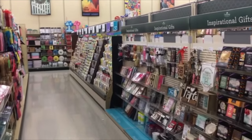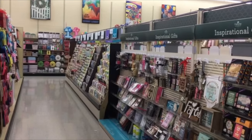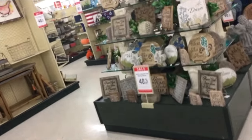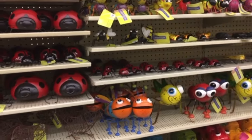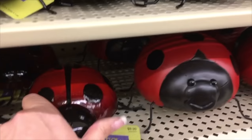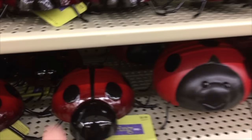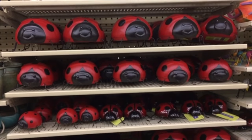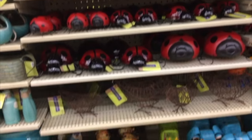They have lovely Christian cards in here. I tend to buy a lot of my cards in here. I love them. They seem to say just what I would like them to say. Here's their summer aisle. Got the ladybugs. Miss Carrie, look, look, look. Aren't they cute? You should make yourself a wreath with these ladybugs. That would be really cute.